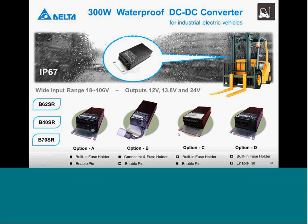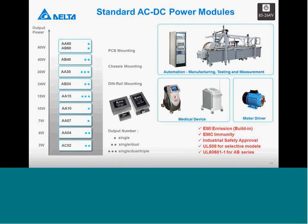So about box type here, also standard AC/DC power modules, power supplies, which you can get either as PCB or external ones for chassis mount and DIN rail. The power range goes from 2 watts up to 60 watts. You have single, dual, and triple outputs. What I already mentioned, you have a Class B filter included, so you don't need any extra filters. It also fulfills a lot of norms and standards.